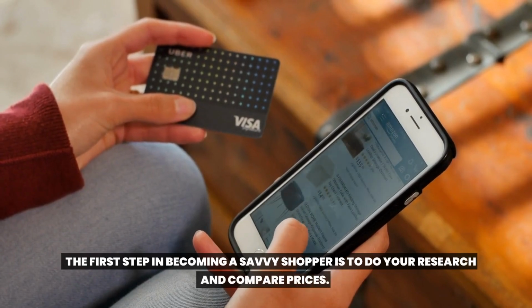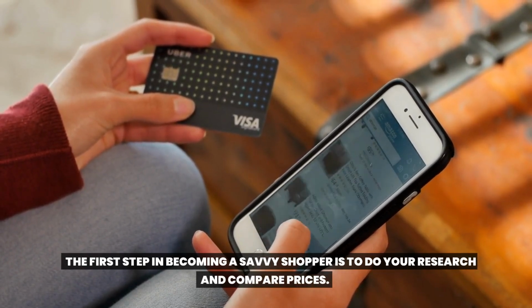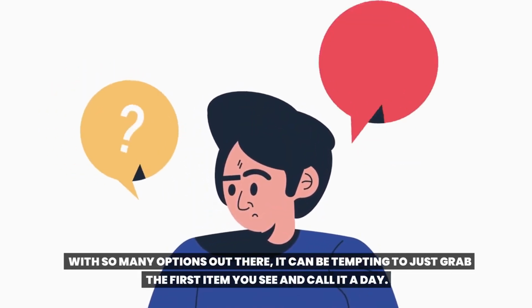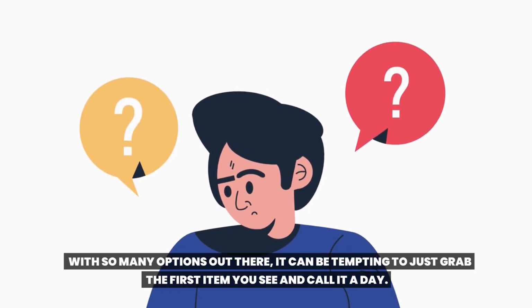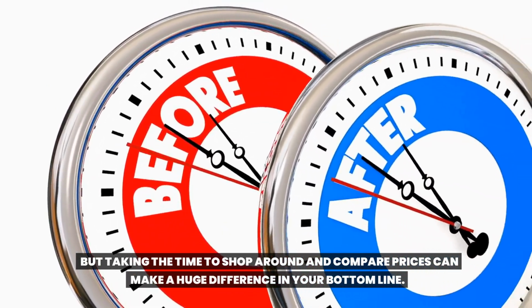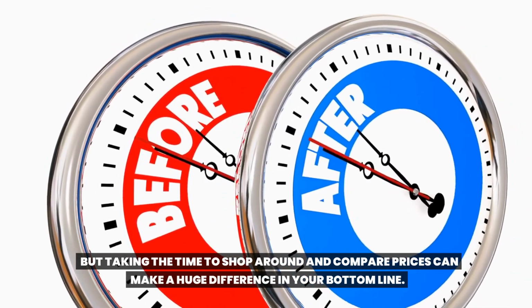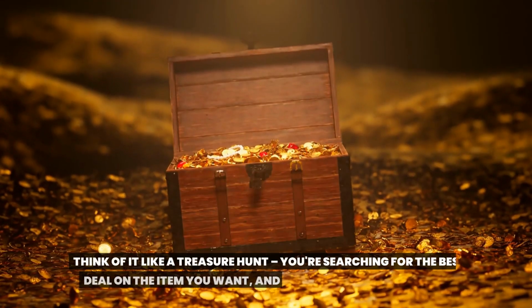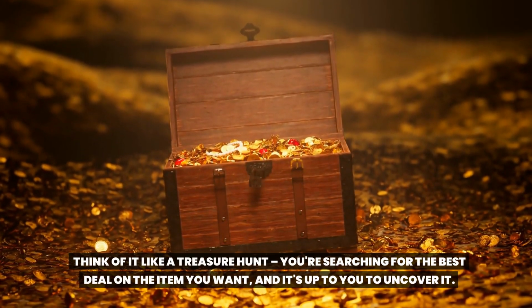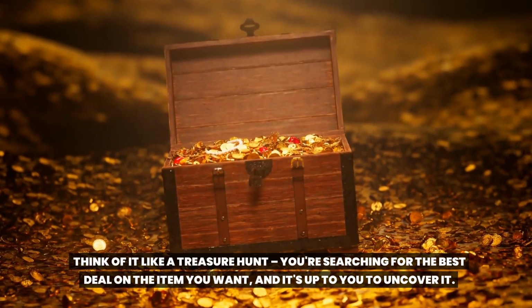The first step in becoming a savvy shopper is to do your research and compare prices. With so many options out there, it can be tempting to just grab the first item you see and call it a day. But taking the time to shop around and compare prices can make a huge difference in your bottom line. Think of it like a treasure hunt. You're searching for the best deal on the item you want, and it's up to you to uncover it.